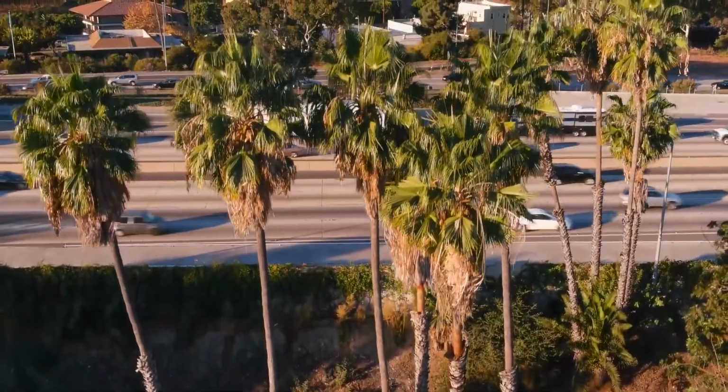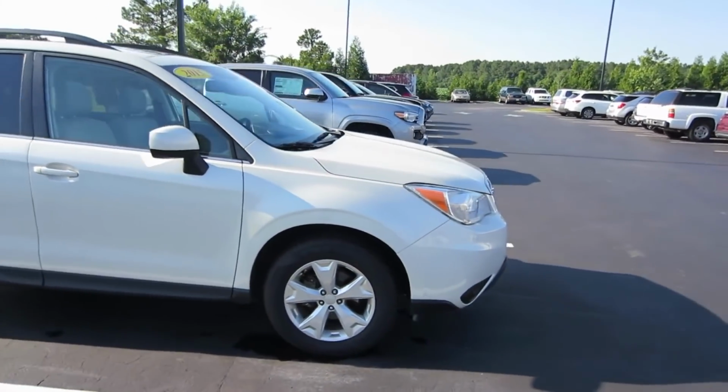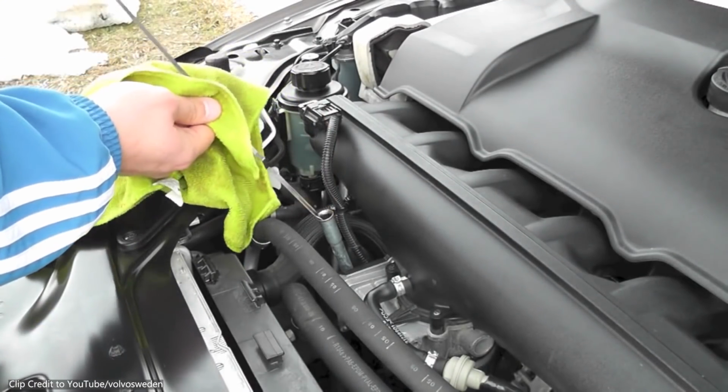But there are still a lot of vehicles on the road and on the used car market that burn excessive oil. If you own one of these cars, you may want to check that oil level more often than you might think.